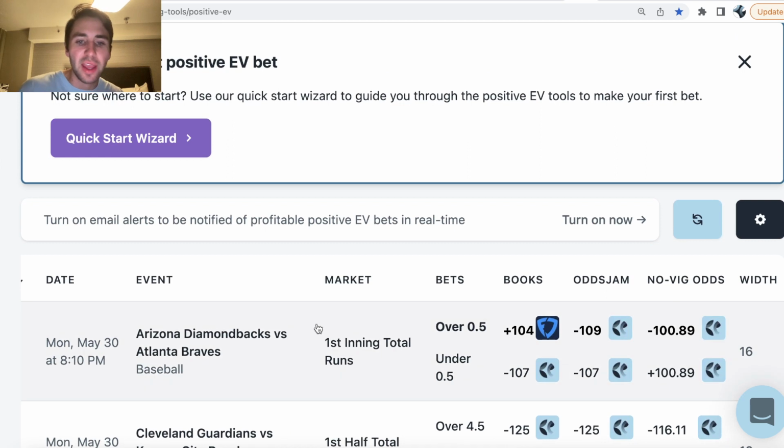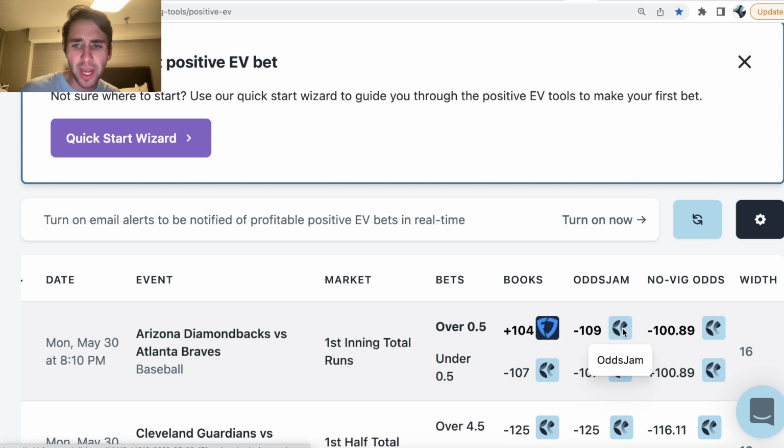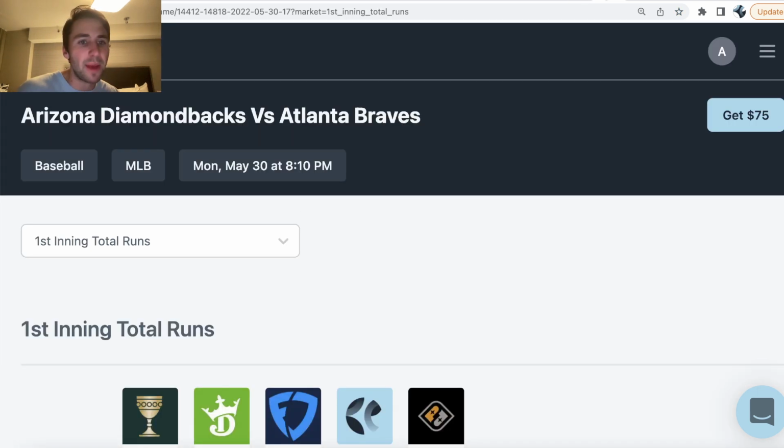So the first bet I have is Diamondbacks Braves, yes run first inning, total runs over half of a total run. You can see you can get plus 104 on FanDuel. Right? So Pinnacle Sportsbook, the most efficient betting market in the world, the sharpest sportsbook that takes the most volume, they have their odds all the way down at minus 109, right? So we're getting 13 cents of improvement from the sharpest sportsbook in the world, and it's a very tight market, right? Only 16 cents in market width, and the true odds, the no vig odds, once you remove the juice, are minus 101. So this is a bet you definitely want to be on.